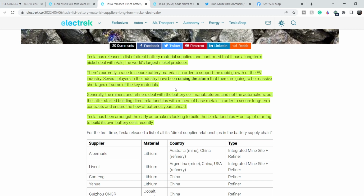Several players in the industry have been raising the alarm that there are going to be massive shortages of some of the key materials. Generally, the miners and refiners deal with the battery cell manufacturers and not the automakers, but the latter started building direct relationships with miners of base materials in order to secure long-term contracts and ensure the flow of batteries years ahead.